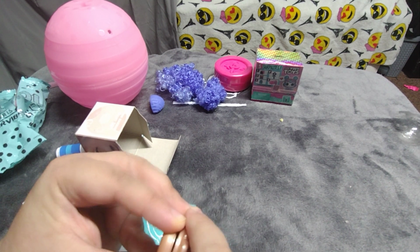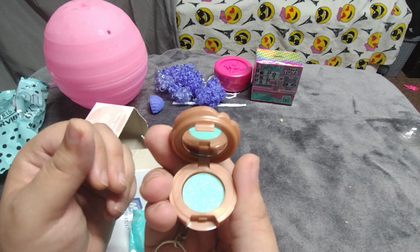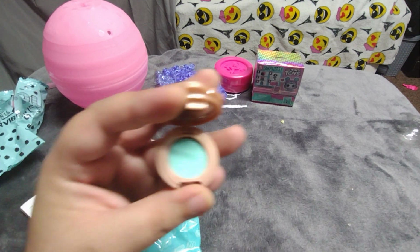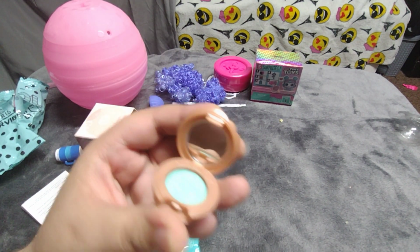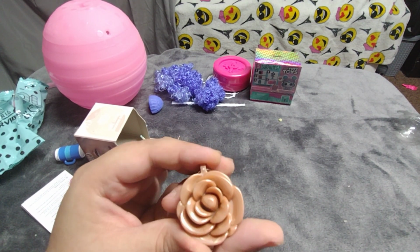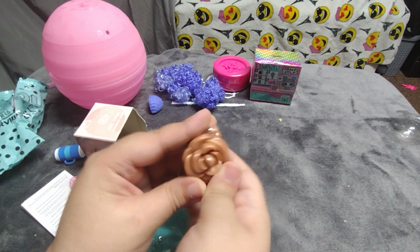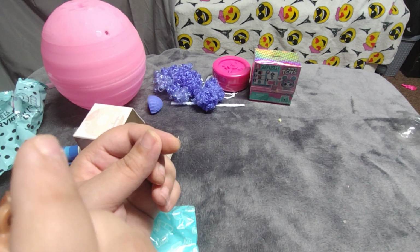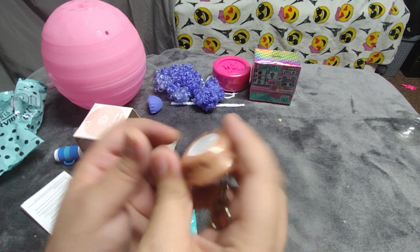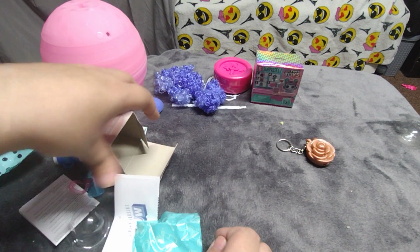Wait. It's eyeshadow? Teal eyeshadow. That's beautiful. Look, it's even glittery. And it has the mirror. And it looks like a beautiful rose. That's amazing. That's very, very cute. Oh no, it's shimmer powder. It's shimmer powder, it says back there. So, I'll put this over here.